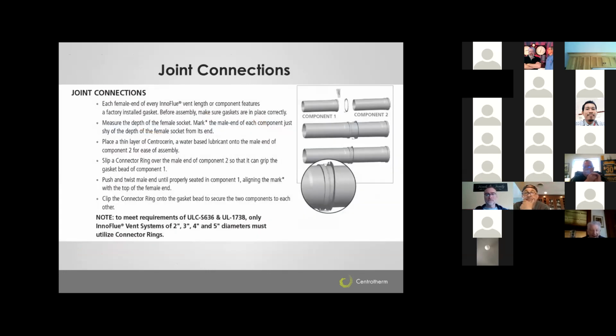And just a quick comment, when you're making that joint, what they're referring to is, and I don't read line by line, but a couple things just to highlight. You're going to measure the depth of the female socket. You're going to mark the male end of each component just shy of that depth from the female socket's end. You're going to put the lubricant on, slip on that connector ring, and push and twist the male in until it's properly seated into the female hub, aligning that mark with the top of the female end. And it's just having to do with the thermal expansion and contraction that can occur when the piping changes temperature, when it gets heated up.